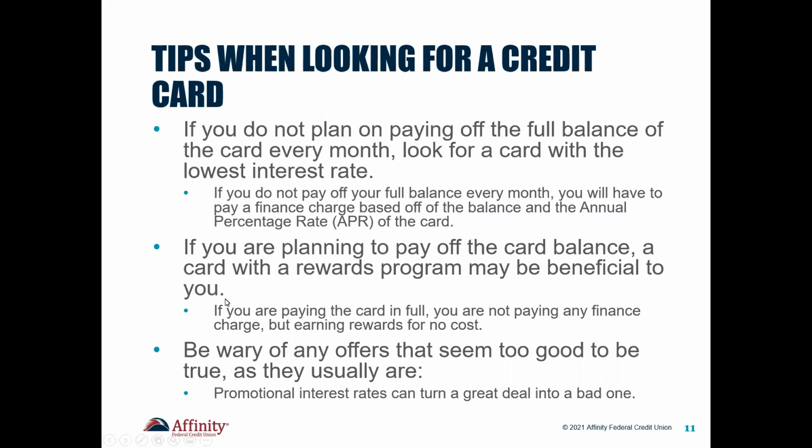You want to make sure you meet the payment schedules for promotional rates, because it can cause an undue hardship if you don't follow that procedure.